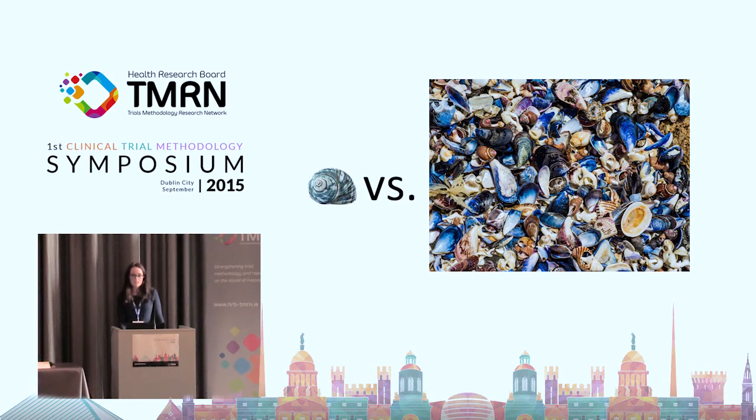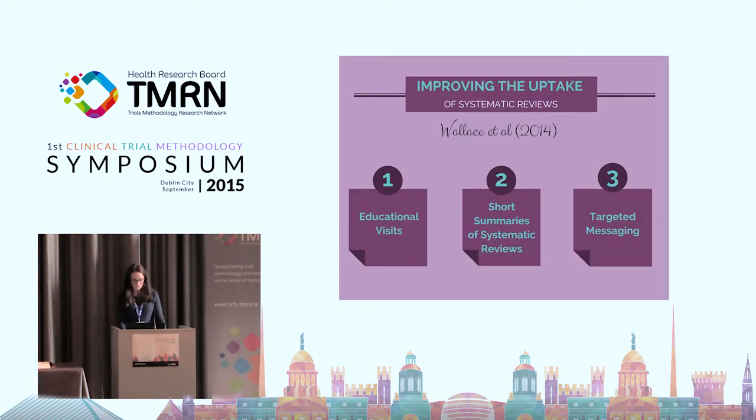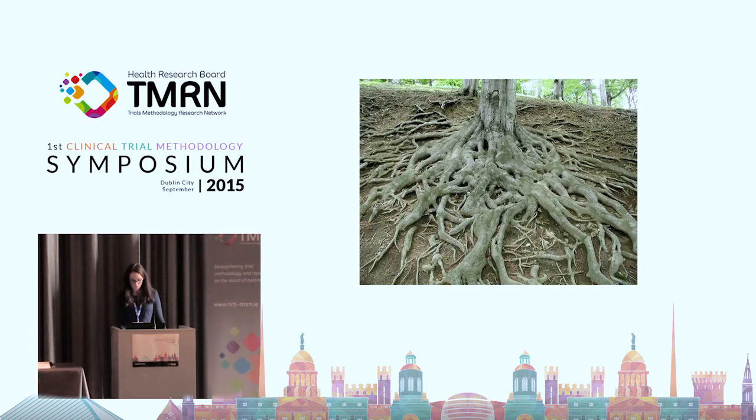And also, when designing dissemination strategies and looking at methods, you need to decide whether you want to just communicate a single message or be more comprehensive and take a wider approach. There was a systematic review about improving the uptake of systematic reviews conducted by Wallace and his colleagues in 2014, and they found 3 interventions that were statistically significant and worked. My PhD is more focusing on number 2 and number 3 here, in particular number 2.